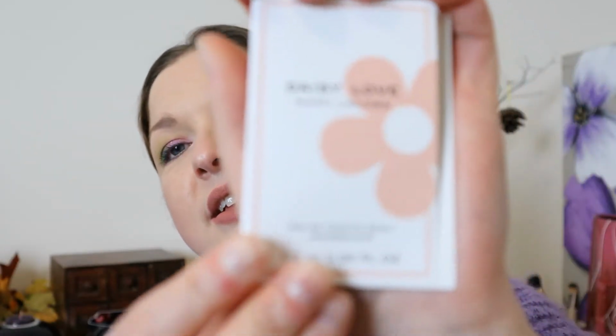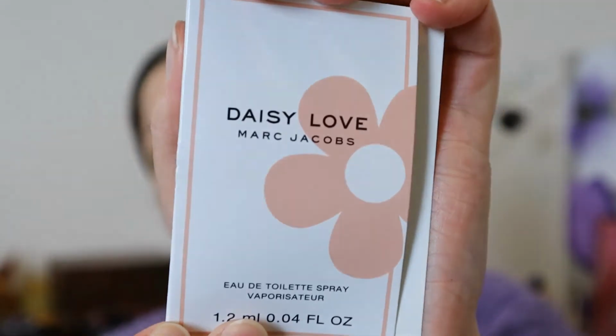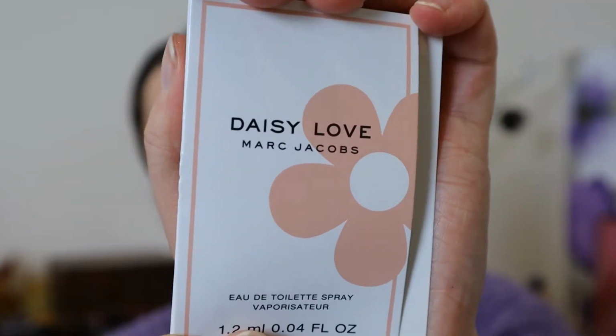Of course I like it. That's nice. And then the other one is this Daisy Love from Marc Jacobs. I've tried a couple of Marc Jacobs fragrances, but they've both been the Decadence fragrances. One was the original and one was, I'm not sure what it was. It was a free sample I had in a box of Cohorted. I didn't like either of them.